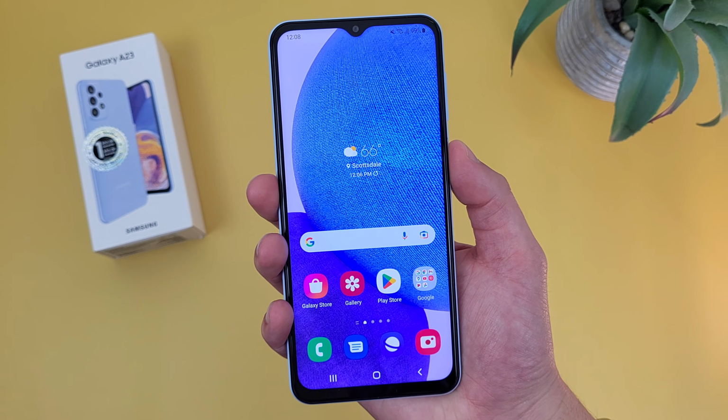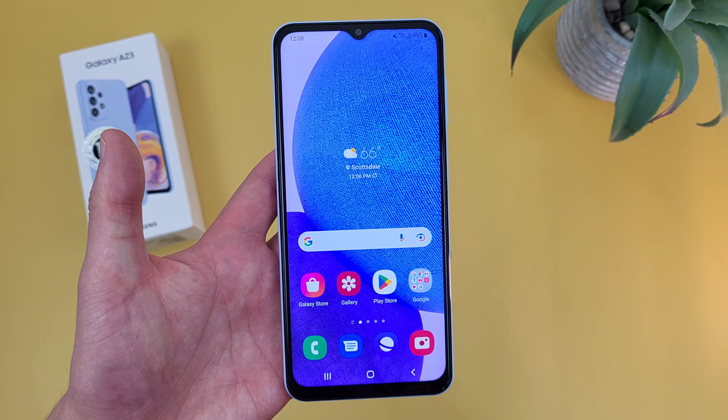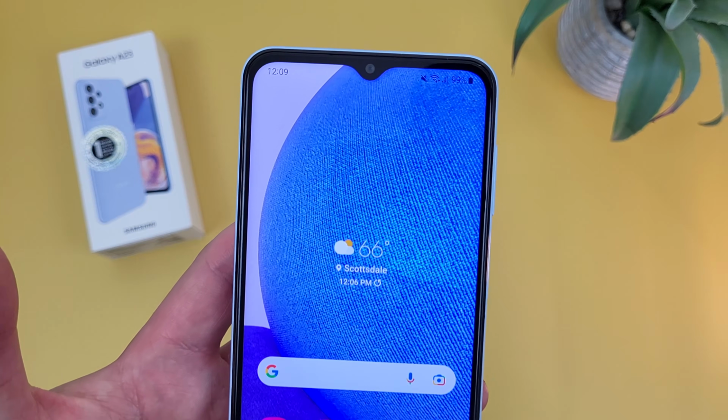There we go, one more time. And there we go. So as you can see, real fast and responsive, no issues at all. And again, remember, this phone does have Face Unlock too, so if you want to use that instead, you always can.